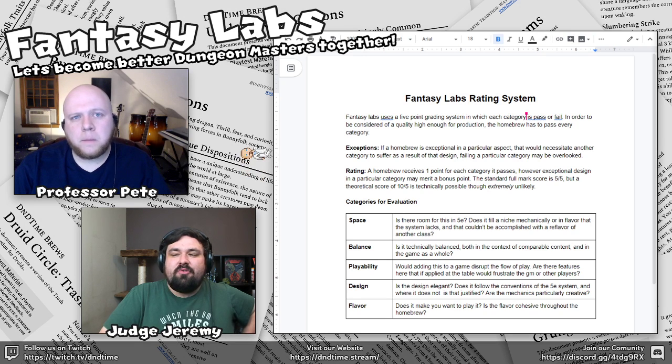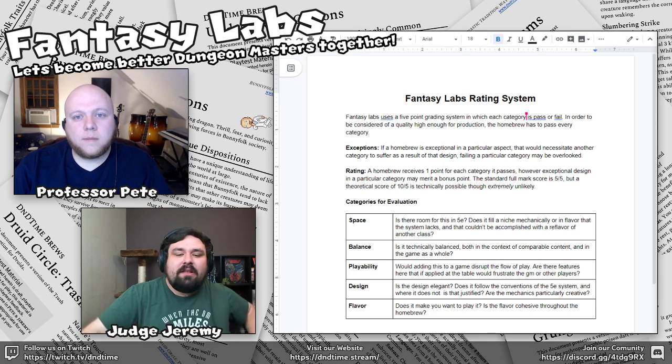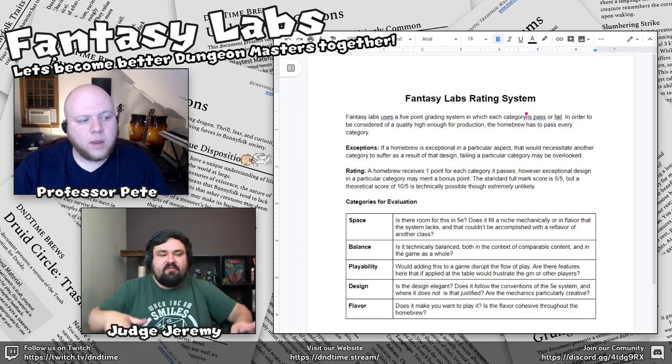I think the Iron Door is so good. If you get the Iron Door, it's really powerful. You're in good shape. Anyway, Pete, let's talk about the last 2 parts, design and flavor.